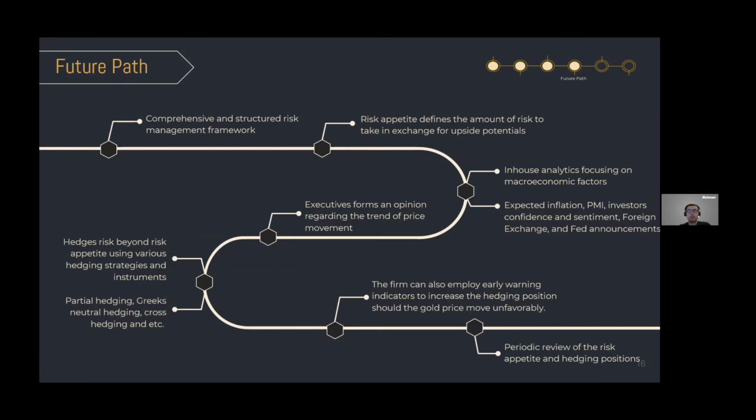The management team should look at internal factors and also external factors when arriving at their risk appetite. The internal factors should include their cash reserves, the gold mines they have, the desired free cash flow levels, and also the lines of credit made available by banks. For external factors, there are a lot of moving pieces. So that's why we recommend an in-house analytics team who will focus on the macroeconomic factors.